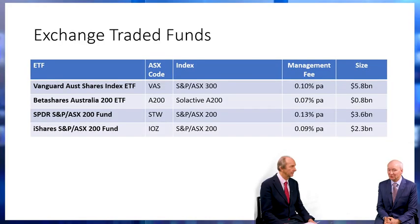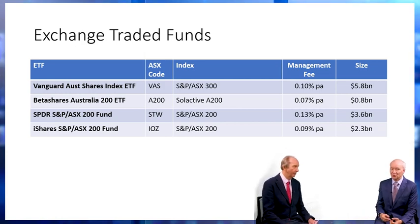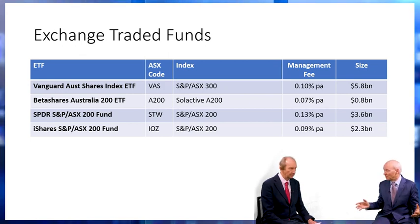Okay, Paul, let's have a look at the alternatives to doing it yourself, namely exchange-traded funds. Yeah, so the easiest alternative is exchange-traded funds. And of course, these are funds that track a major index. So for example, the Vanguard Australian Shares Index ETF, it's the largest ETF. It tracks the S&P ASX 300. It invests in each of the 300 companies in their correct market weight. And you're basically guaranteed to get however that index is going to perform, less a fraction for the management fee.